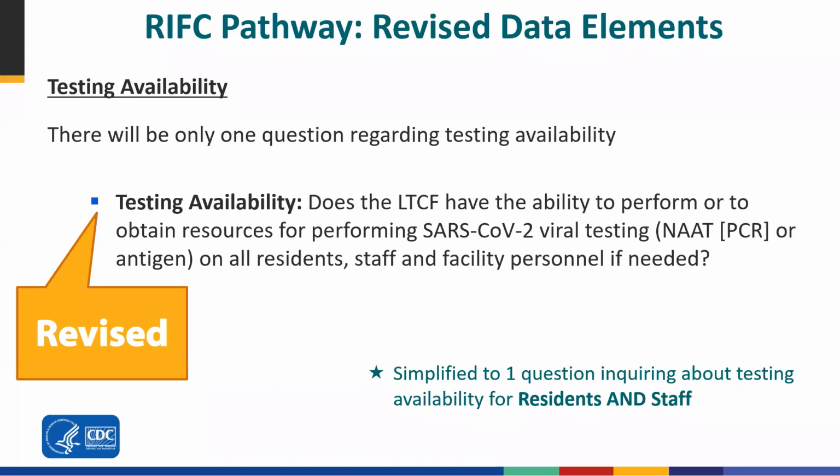Also discussed on our previous slide, 2 of the questions regarding SARS-CoV-2 testing have been removed. 1 question regarding the testing will remain in this pathway and has been revised to collect information regarding testing availability and testing resources for residents and staff.